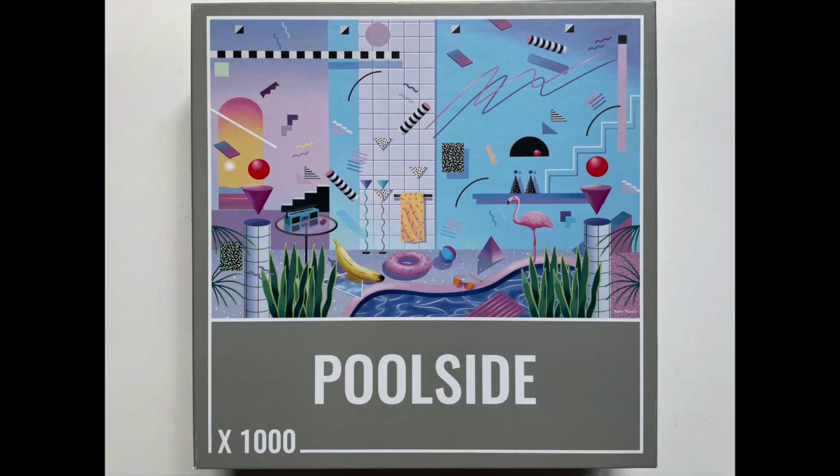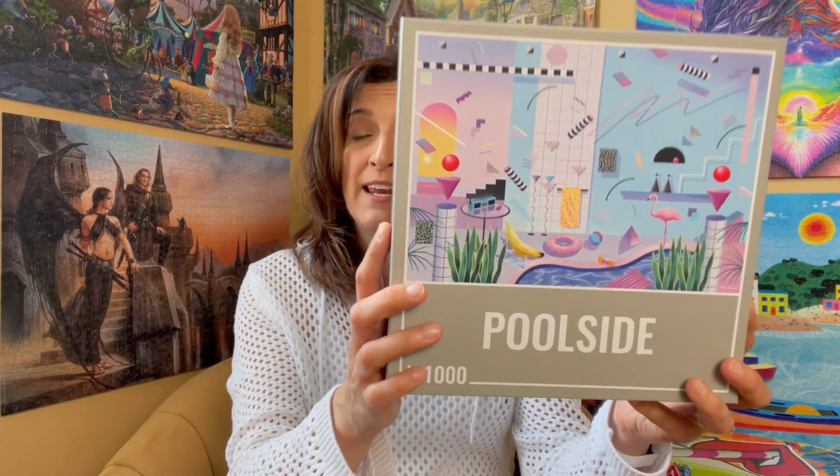So those were 3 UK brands that I completed, but I do have a few more in my puzzling to-do pile that I would like to share with you. So another UK brand that maybe many of you are familiar with is Cloudberries. So I have this one here. It's been in my pile for a while, still haven't worked on it, but it is a UK brand and they have many beautiful images. So you may want to take a look at that one.